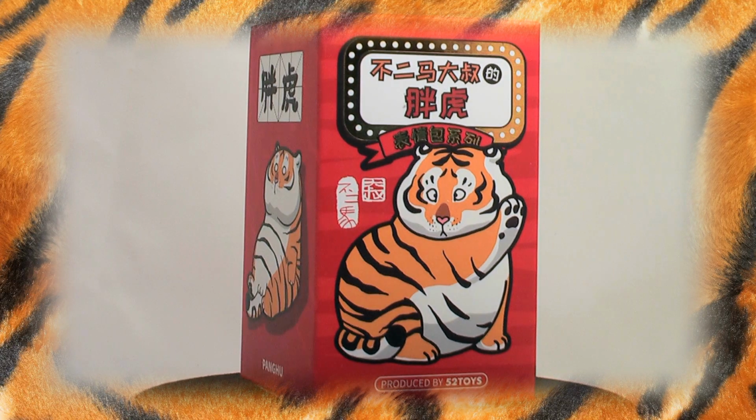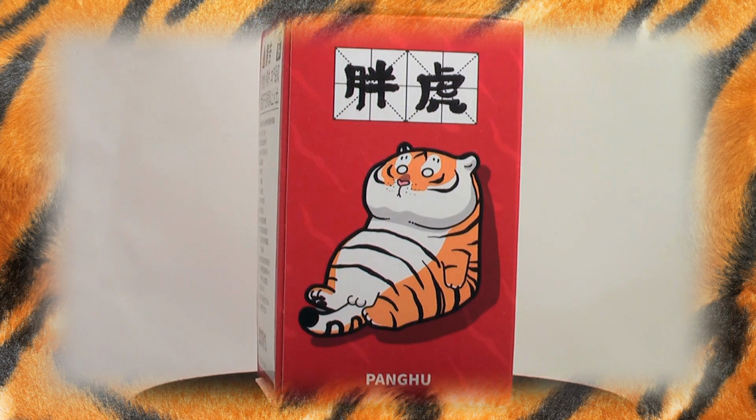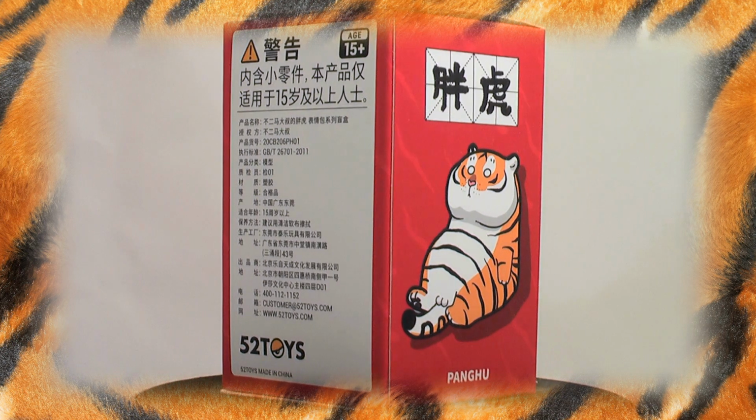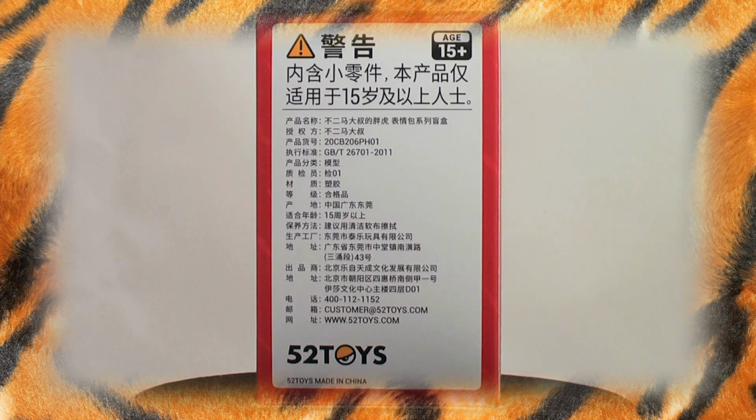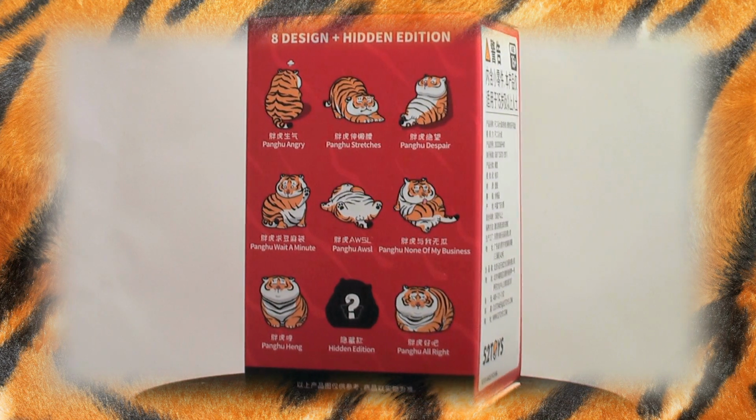Welcome to another unboxing. We have one Fat Tiger box by 52Toys to open. These were available here in December of 2021, but subsequently sold out before the turn of the year, and there's no sign of a restock. They are still available from international retailers.